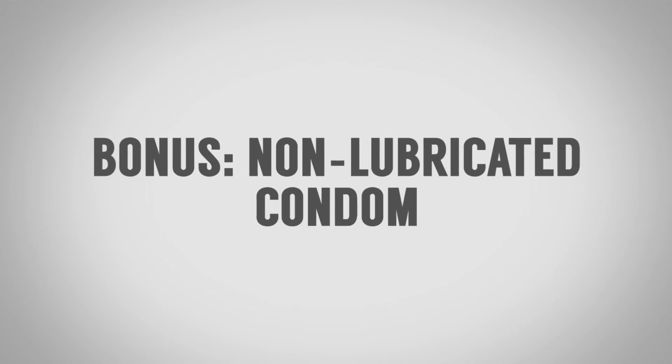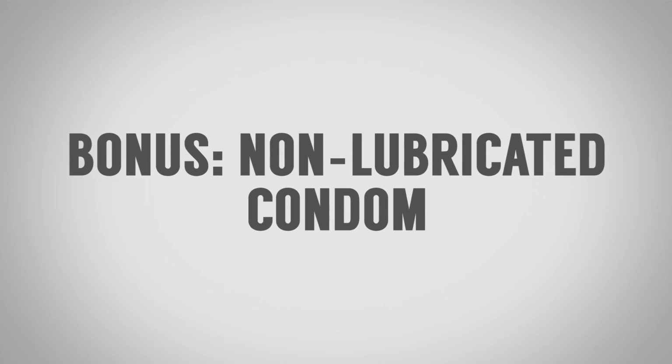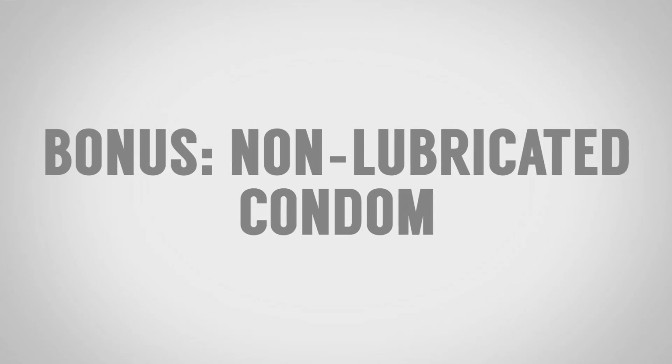Bonus survival item for the sharp-dressed man. Take that non-lubricated condom, which you've never used, take it out of your wallet, fill it with water, put it in a sock. You have a makeshift canteen.